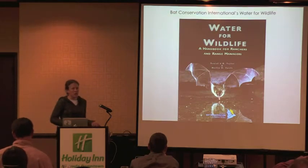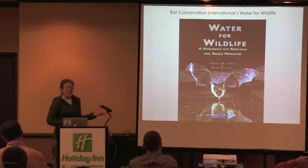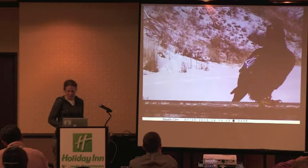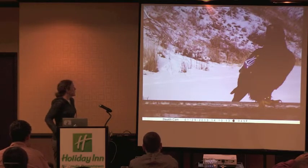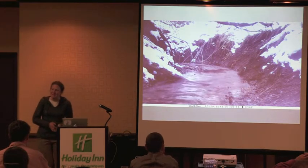Bat Conservation International has put together a guide for ranchers and basically anyone on how to make your structures more wildlife friendly. So there are great resources out there so that we can keep everything safe, including things like this golden eagle.